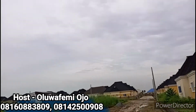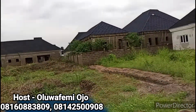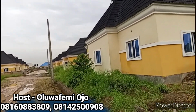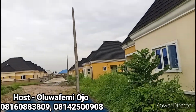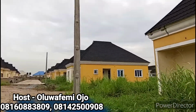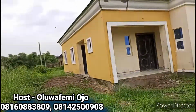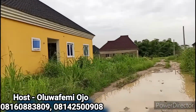This is a well developed estate in the heart of Mowe. You don't want to miss this golden opportunity to also become a land or house owner in this beautiful estate. This estate has gotten a global seal of hope. And when you are buying from this estate, you are buying peace of mind. You are buying security. This place is serenity. In terms of security, it is very, very secure.